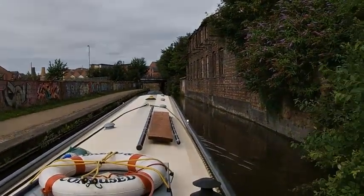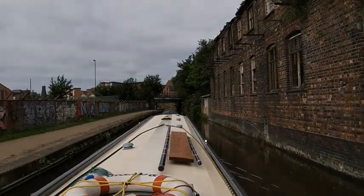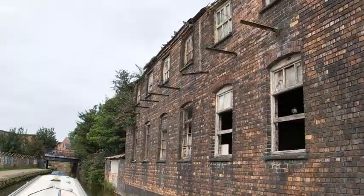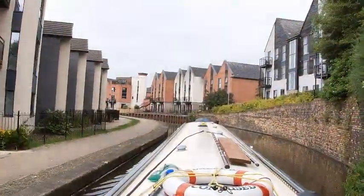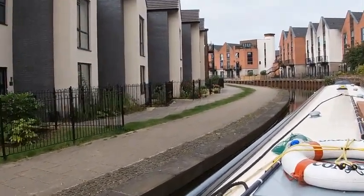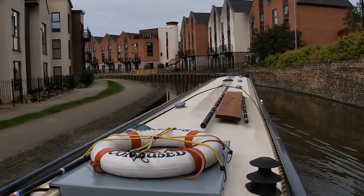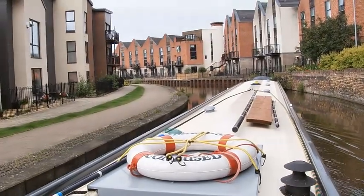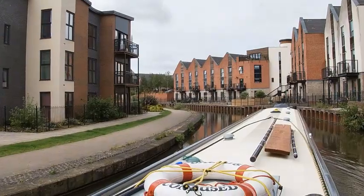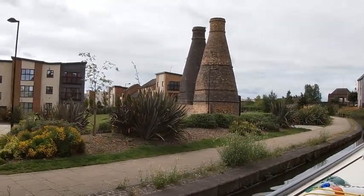Here's an old building, probably a pottery building, right up to the canal. Such a shame these buildings are derelict. Inhabited by pigeons now. A little bit smarter this side. I think we're coming up to a lock before long. But these are a bit smarter, aren't they? And outside the Bijou residences. Incorporated into a sparkling new development, but nice to see that they've retained them.